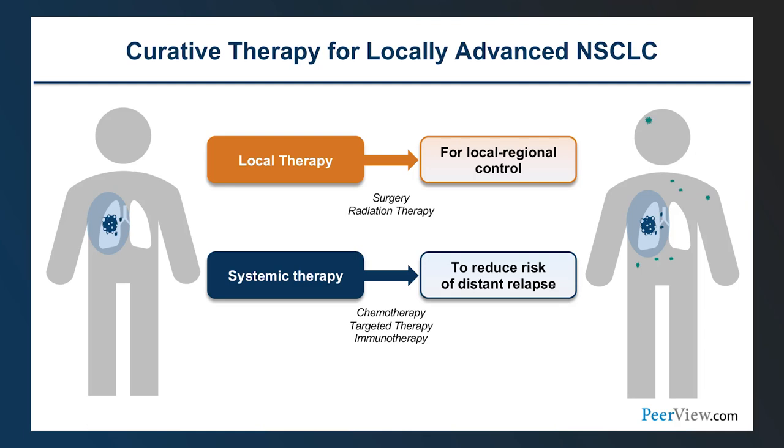We know that a high proportion of stage 3 patients have micrometastatic disease. A reasonable proportion of stage 2 patients do, but we don't have the assay to tell specifically who does and who doesn't. So we're in a mode now, when we have stage 2 or 3 disease, to presumptively treat micrometastasis first with systemic therapy and then to try and provide local consolidation with surgery thereafter. So this is what's happening.